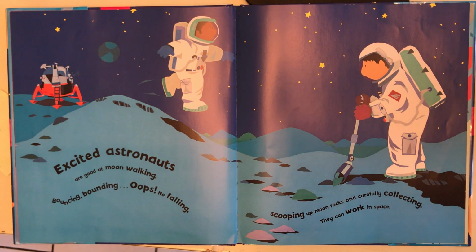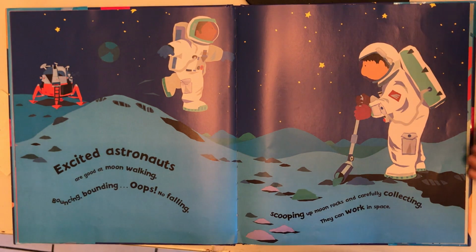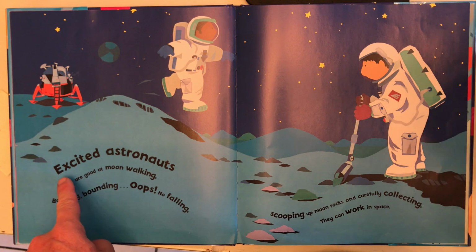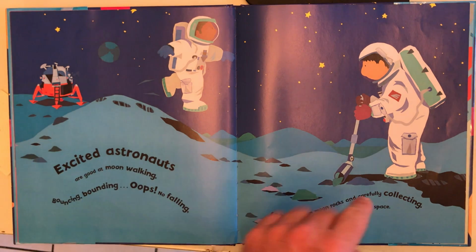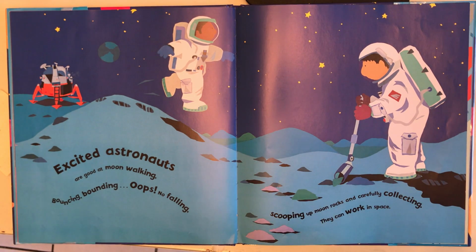They work in space. So here's another adjective that the author used to describe the astronauts, and he's telling us that they are excited astronauts. That's right. They tell us what kind of astronauts they are? They're excited astronauts. Could you imagine walking in space like that? That would be pretty cool.